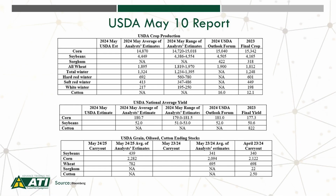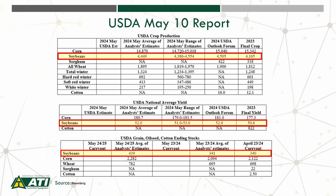A lot of numbers here in this table. We've highlighted here some key estimates. The USDA will take the March 31st prospective plantings report, add in a trend yield to give us a production estimate. I want to highlight though the ending stocks. Look at that ending stocks total for beans on Friday. That'll incorporate everything from old crop ending stocks to new crop production. The average trade estimate is 439 million bushels for this 24-25 crop year. That's about 100 million bushels higher than it is for 23-24.